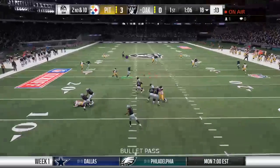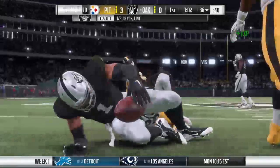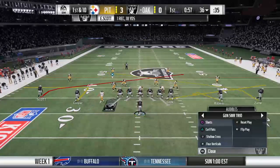He'll look to throw. And this time he's got the hookup. It's complete. And they're able to get this one across the 35. Solid gain of 18 and a Raider first down.